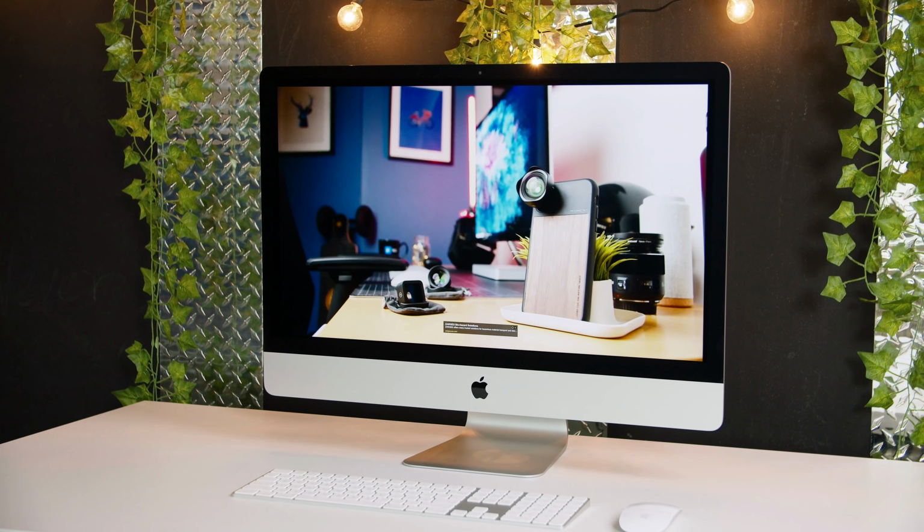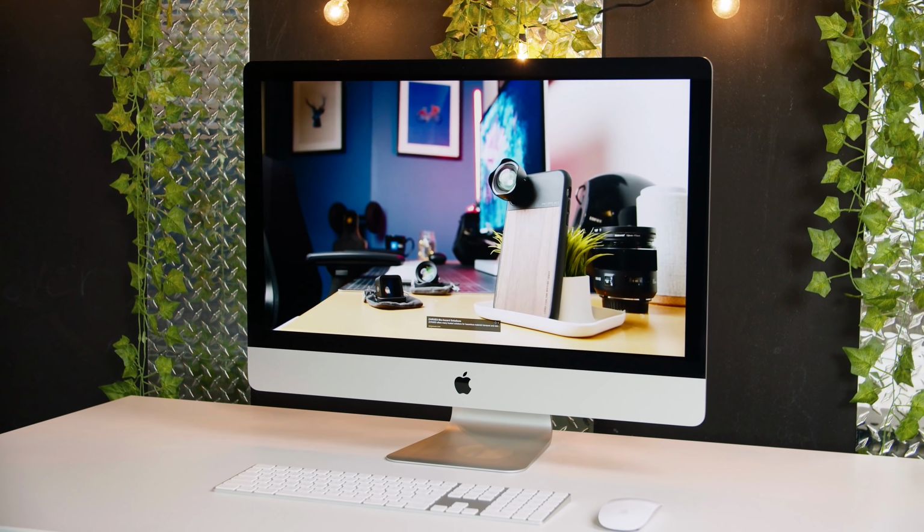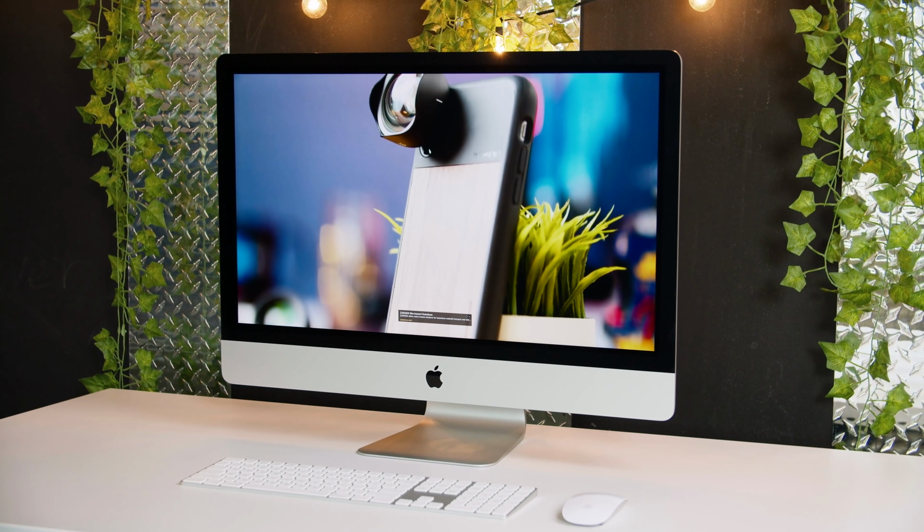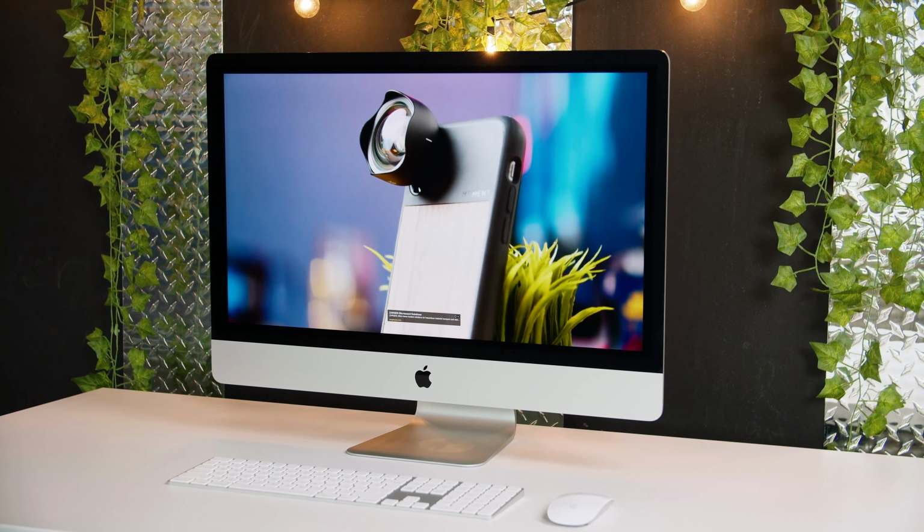Now, I'm hoping that a lot of those issues will be addressed in the rumored redesign of the iMac that could be coming in 2021, but for now, this is kind of what we're stuck with. And honestly, Apple has actually addressed some long-standing issues with the iMac lineup in this year's update. Probably the most important one is with storage. The Fusion drive is no longer an option in the 27-inch size. It goes straight to the SSD.